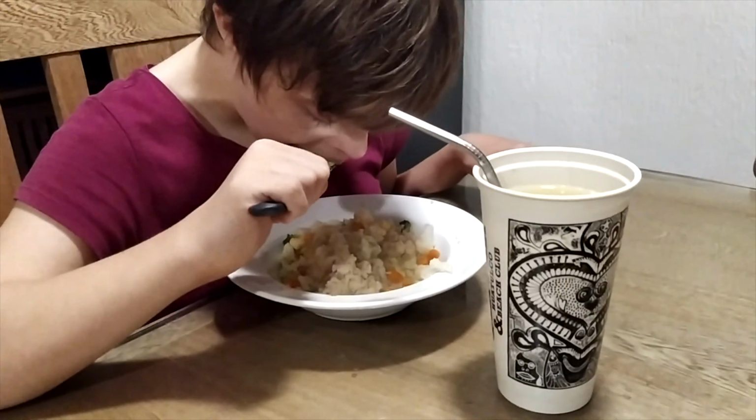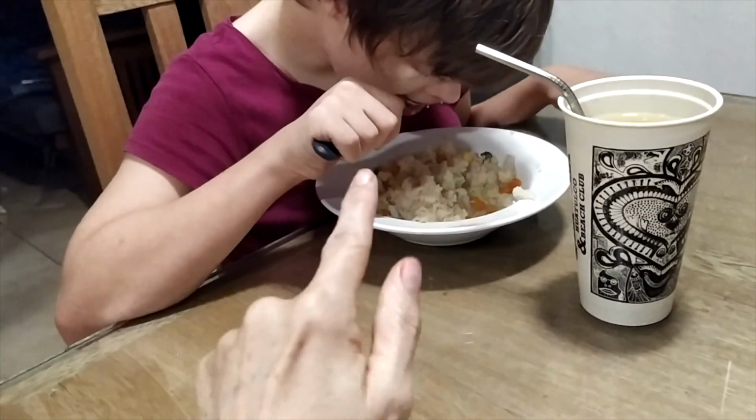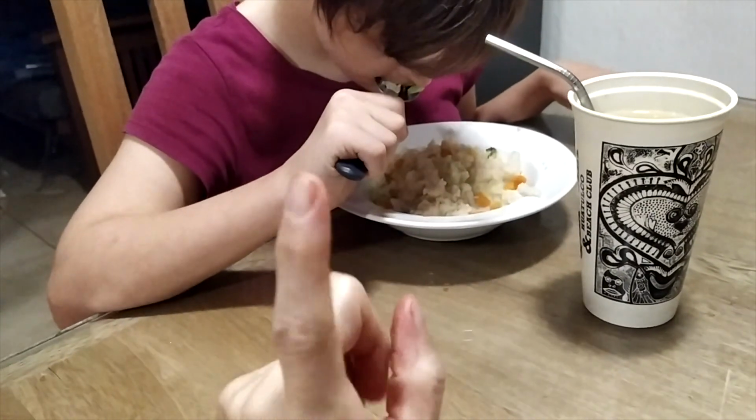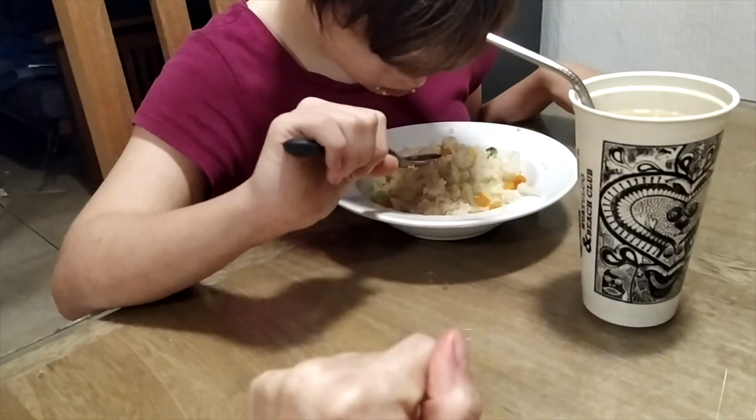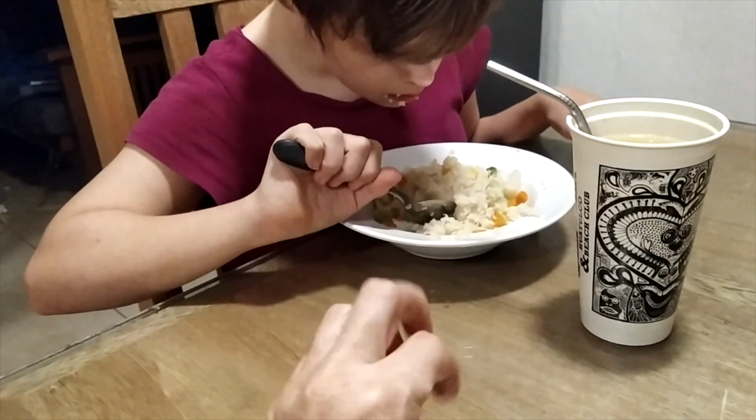So for Kyrie, she doesn't do well with bread. So I make her favorite thing, which is couscous, and then to do the Eat Your Vegetables challenge, there is a ton of vegetables in there, and she will eat them as long as there's couscous.